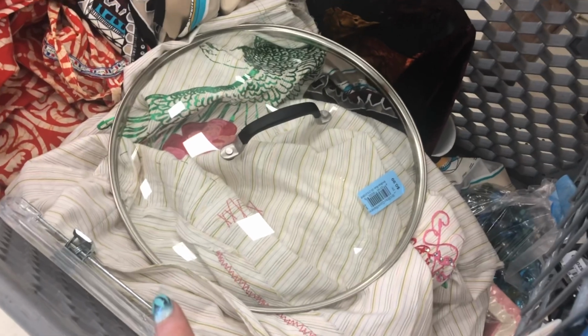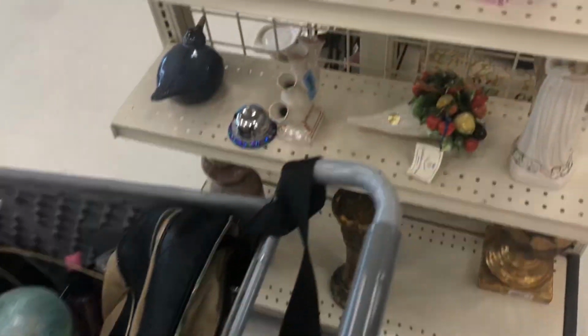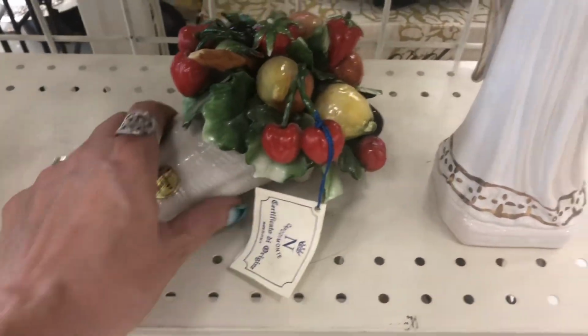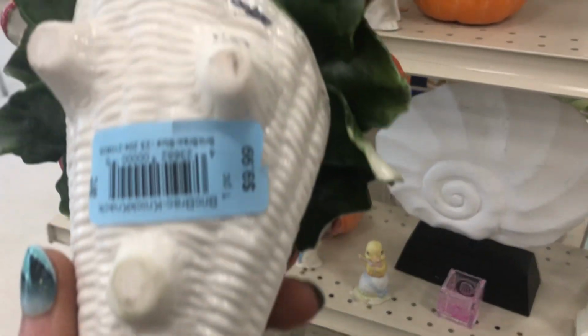Well, I didn't add anything besides a lid to a pan I needed, and some marbles to steady my raku pots that I finally picked out and decorated, if you saw my Instagram or my little posts in the stories. This is Capodimonte all the way.